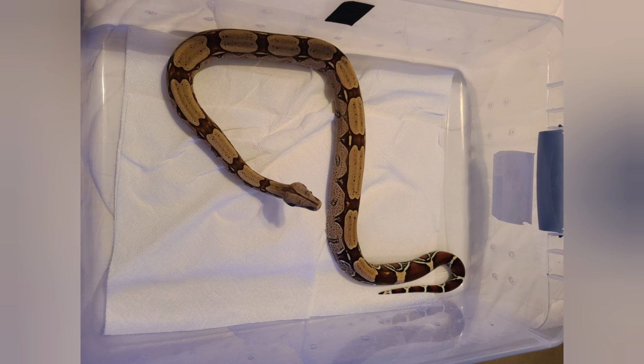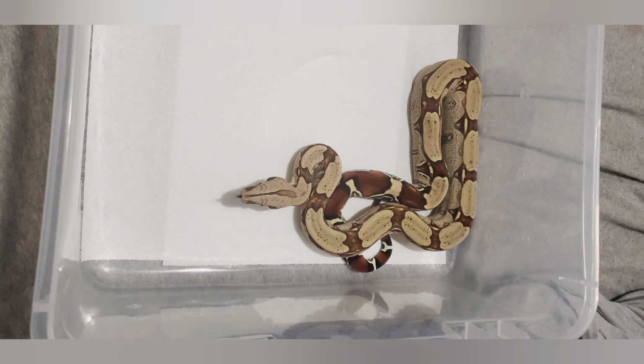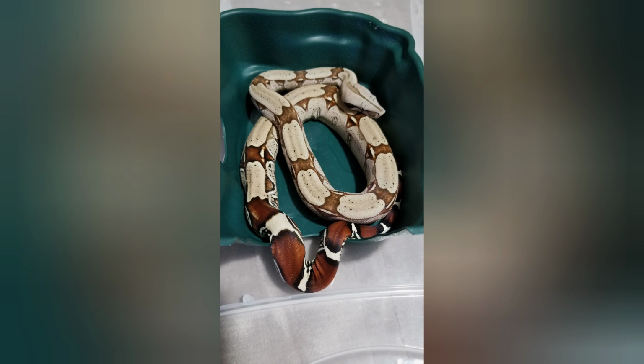Okay, so the Suriname, or the Surinamese boa constrictor, comes from Suriname. It is a country in the northeastern corner of South America, situated between Guyana and French Guiana, and it is north of Brazil.